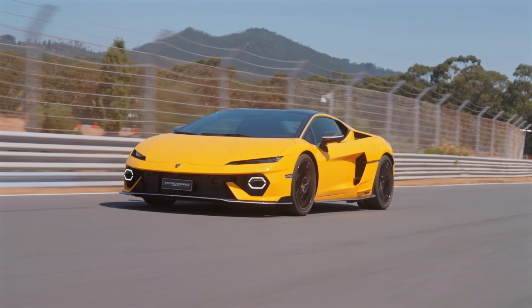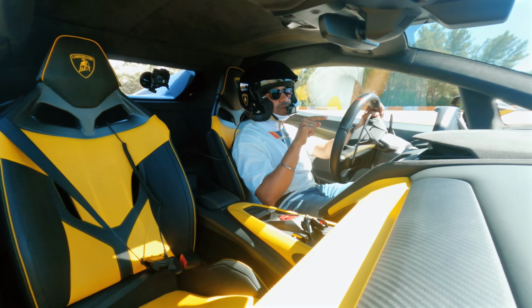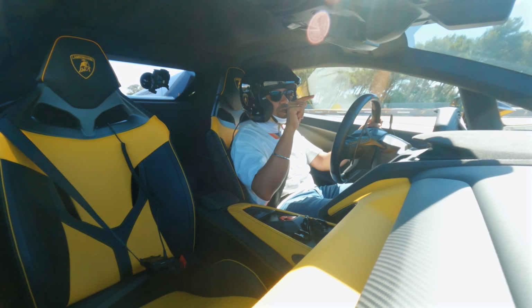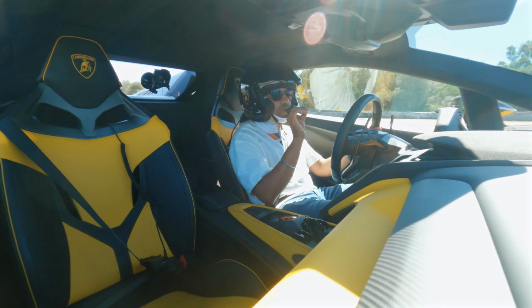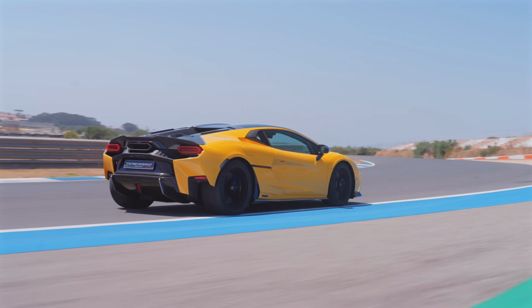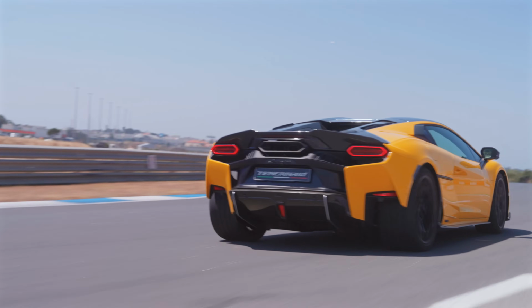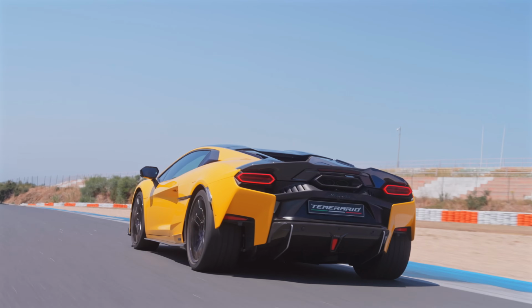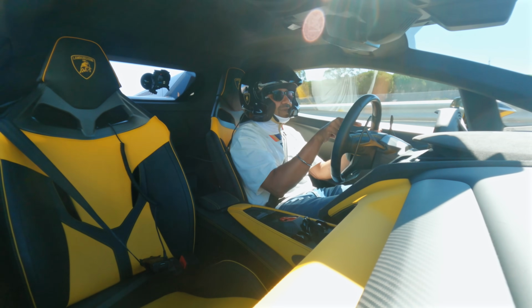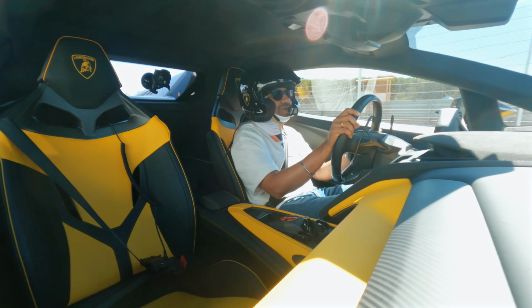So now that we are on the cool down lap, I've got it in the Strada mode, and now it is recharging the battery, and you can actually see the battery level going up. And they say depending upon the mode, it takes between 6 to 8 minutes to fully juice up the battery. And of course, it is a plug-in hybrid, so you can plug in the cable and you get, I think, full charge in 30 minutes or something on a normal AC wall box. But you can see that the charge has actually gone up.